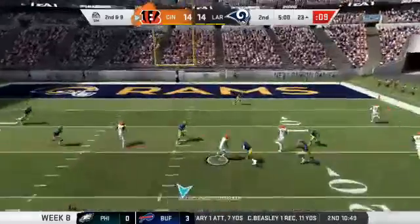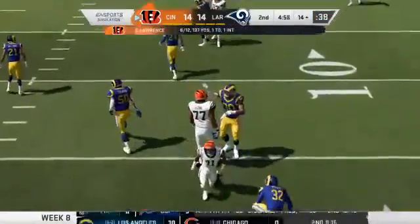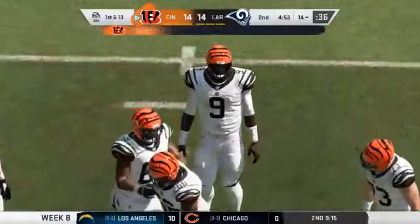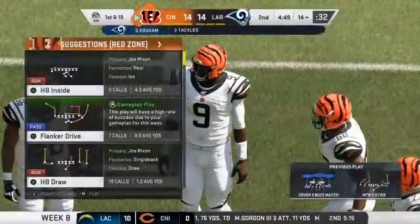To throw on second down. Lawrence got a man open. It's Ross. And he'll get him inside the 15 down to the 14-yard line. 9 yards to pick up there, and it's a first down.